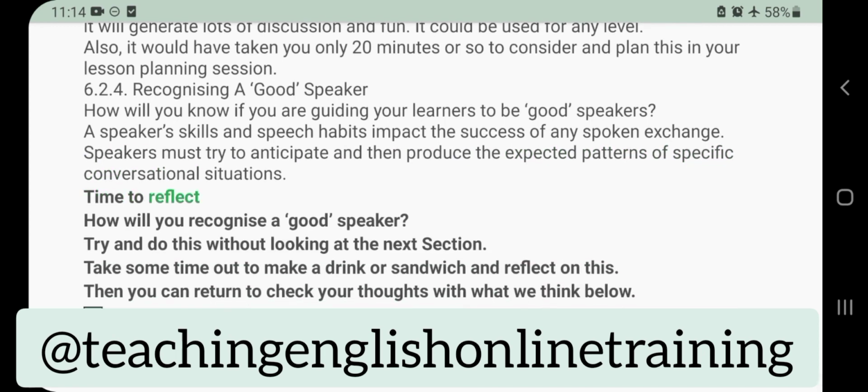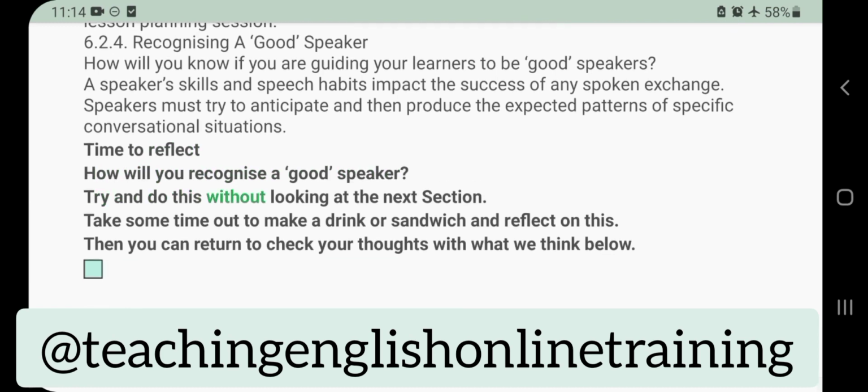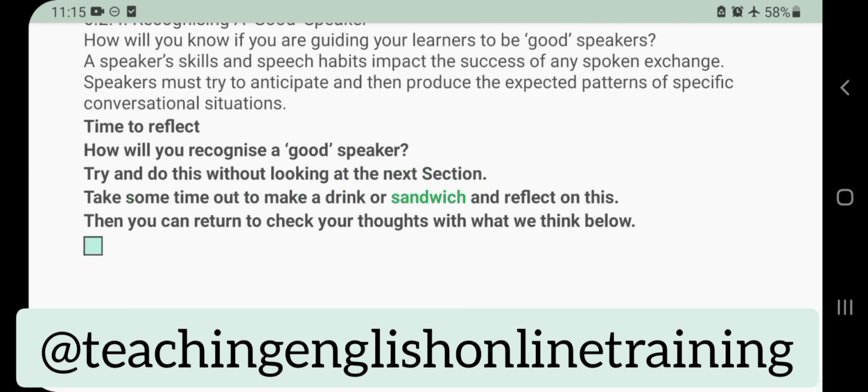Time to reflect. How will you recognize a good speaker? Try and do this without looking at the next section. Take some time out to make a drink or sandwich and reflect on this. Then you can return to check your thoughts with what we think below.